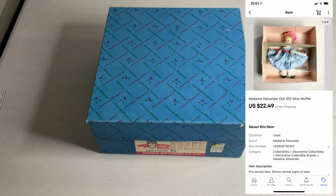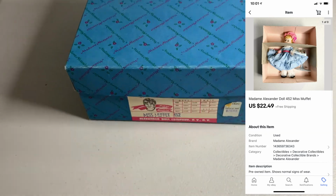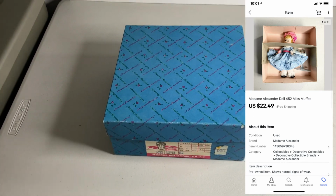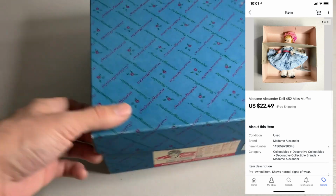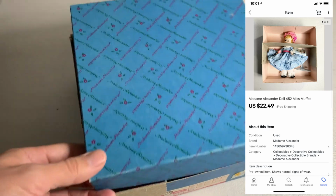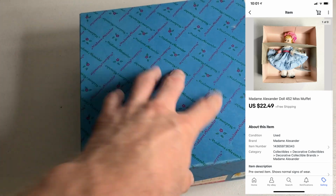Sold a Madame Alexander doll, Miss Muffet. I bought a bunch of these kind of blind. Some of them were worth a decent amount of money. Some of them weren't. This one wasn't worth that much. Paid $6.25 for this. Ended up selling for $22.49. So after fees and shipping, I'm only making a few dollars here, but I'll take it.